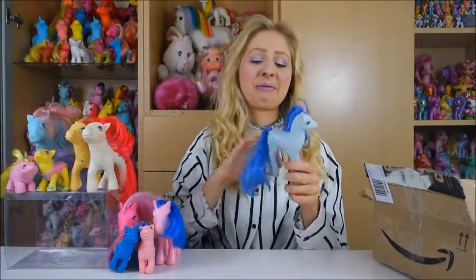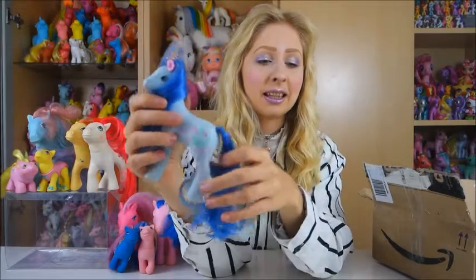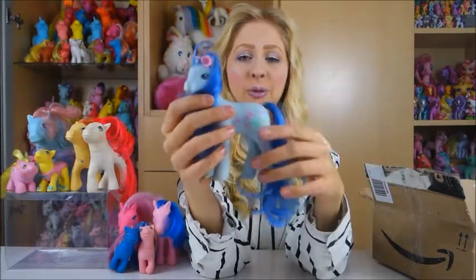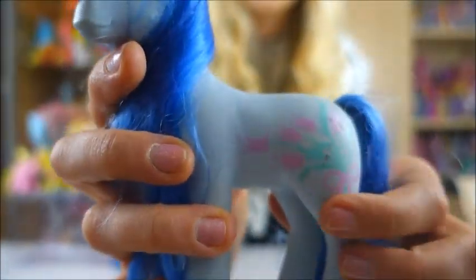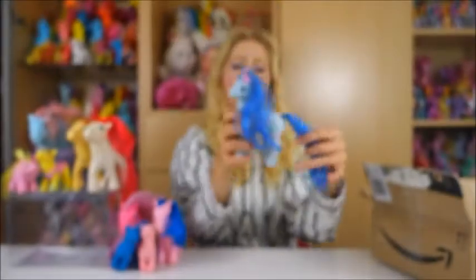And here is one that I really wanted to have. It's one of the Sweetheart Sister ponies. This is Flower Burst. So it's a blue one, Flower Burst. She has got this beautiful bouquet of flowers here, or tulips probably. She still has her earring. And overall, she's in a good condition.